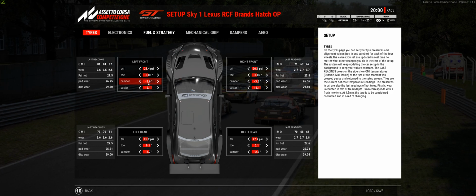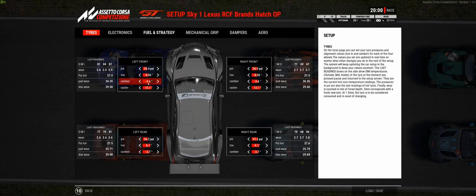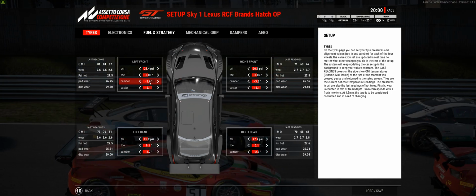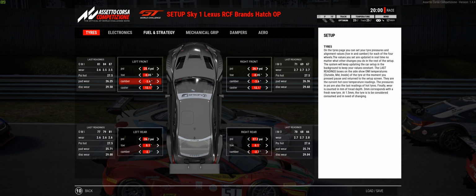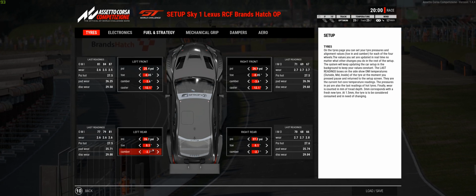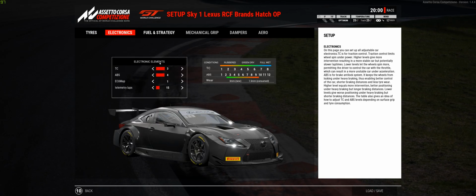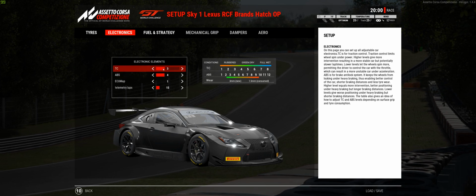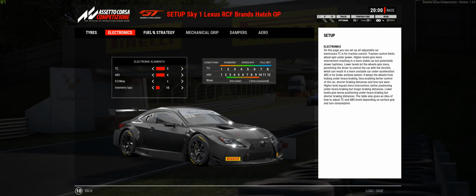The camber is negative 3.6 and aggressive is negative 3.8. So the aggressive is more. I prefer to run it negative 3.5 or 3.4, but I was doing that for trying to keep the performance up. The toe on the rear is 0.1, and the camber is negative 2.7, which seemed to work pretty good. Electronics are 3 and 4, and I actually went to 4 in the beginning because sometimes, depending on the track, 3 is okay too. I guess it just depends.